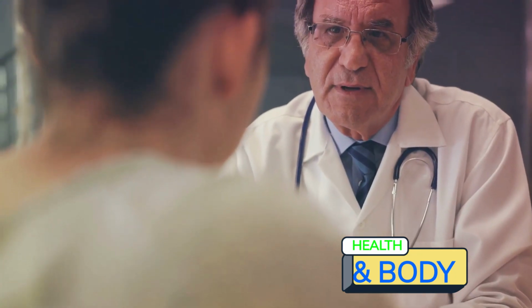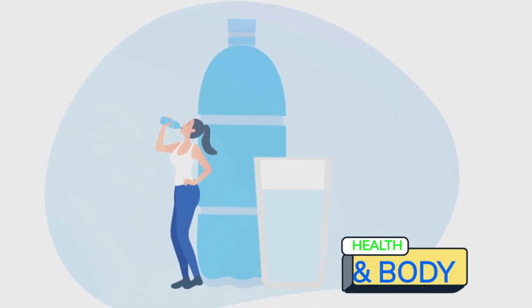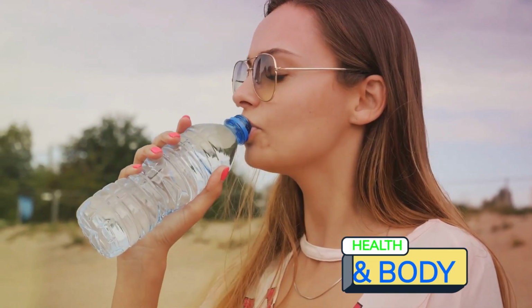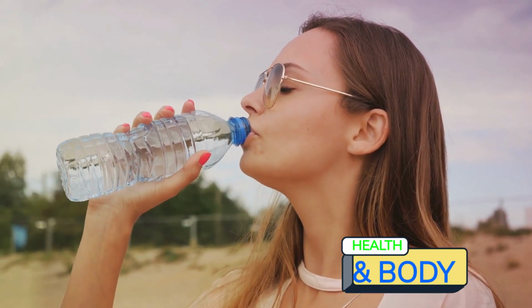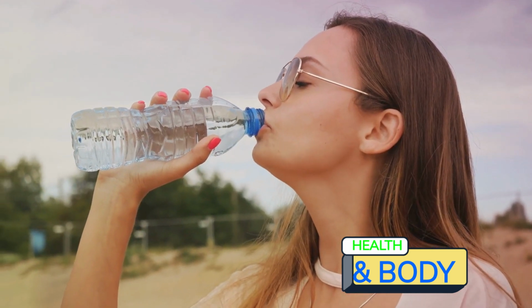Hydration is another crucial aspect to consider when starting a keto diet. When you cut down on carbs, your body loses a lot of water weight. This might sound like a good thing, and it can be, but it also means your body is losing water it might need. To counteract this, remember to drink plenty of fluids. This will help you stay hydrated and keep your body functioning at its best.